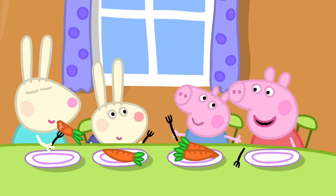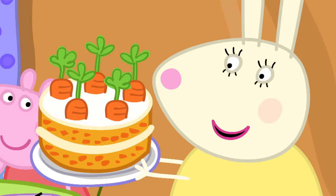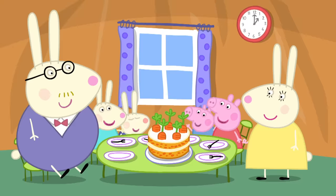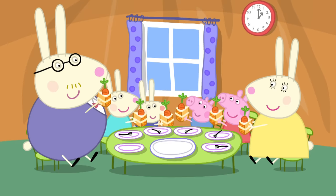Mmm. Wow, George is eating a carrot. And this is our favourite cake. Carrot cake. Hooray! Mmm, carrot cake. George is a proper rabbit now.